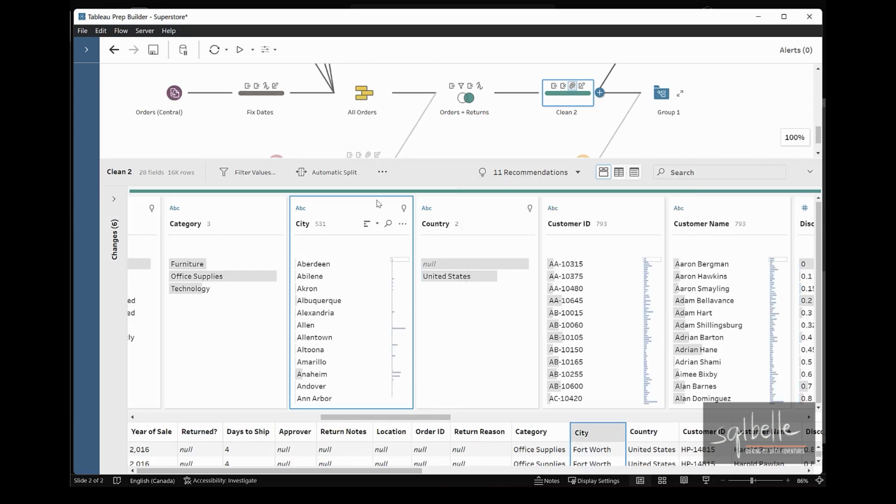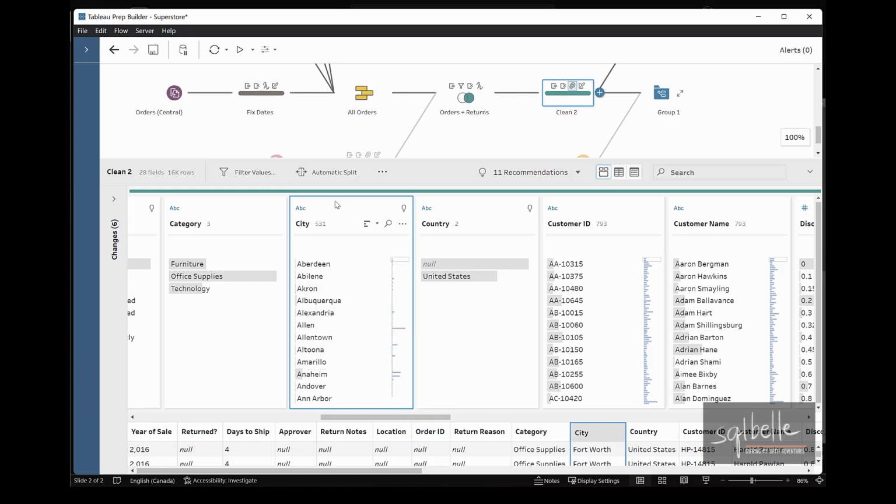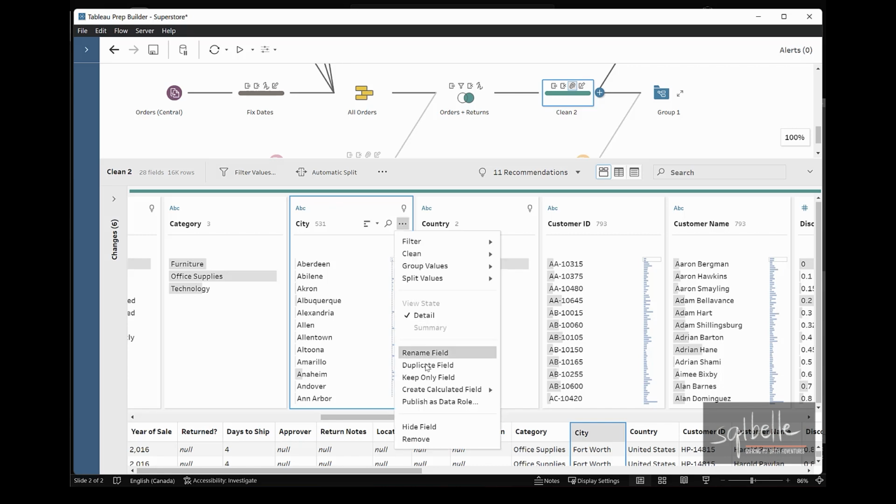Now, in addition to this, Tableau Prep supports data roles or checking against data roles. We can think of data roles as a predefined and validated set of values. For example, for city, this is not simply a string, but this is a geospatial value. It is a location. There is already a built-in data role for cities. So what we can do is we can check this against the data role of city, and this will help us identify any invalid cities. Note in here that if we don't have a predefined data role, we can also publish our own data role if we have access to Tableau Server or Tableau Online.